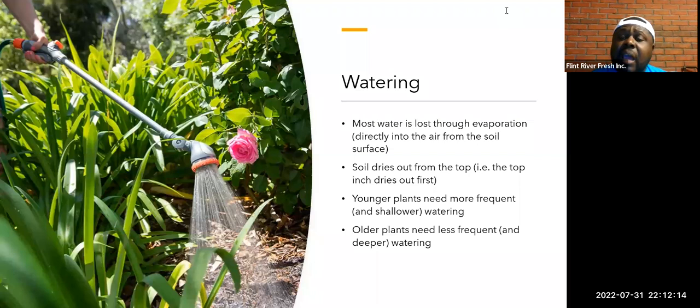But if you have established older plants in an established garden box or in the field, you literally just want to give them a long, deep watering versus a shallow one. So you might really just water once to twice a week, but you might let it run for an hour or two to really make sure that the bed is soaked or your field has enough water.